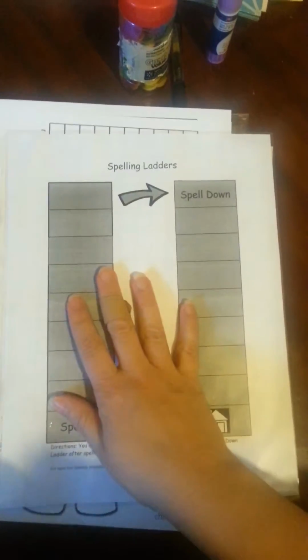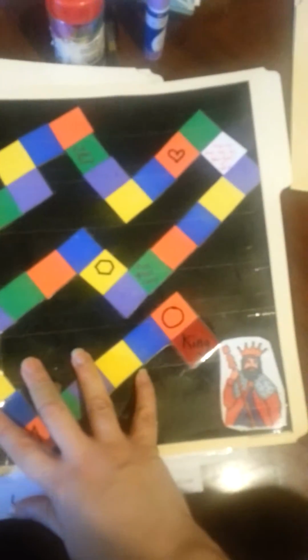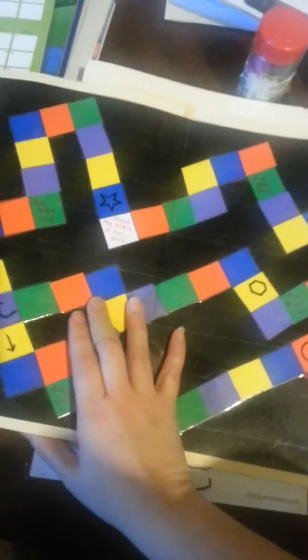He also has Spelling Battleship, which he loves to play. And I put these in sheet protectors when we use them, so we can reuse them over and over. We have Spelling Ladders that he can also play. He also likes to do this one because he uses his magnetic letters, so he can play this one. And we have Word King, which we have had since he was in kindergarten. So if he chooses to play this game, we'll play that one.